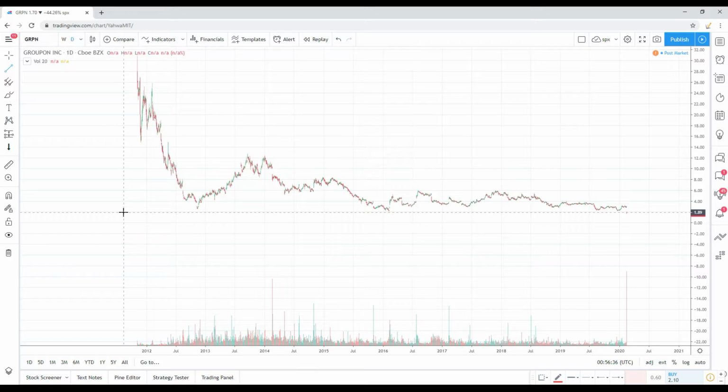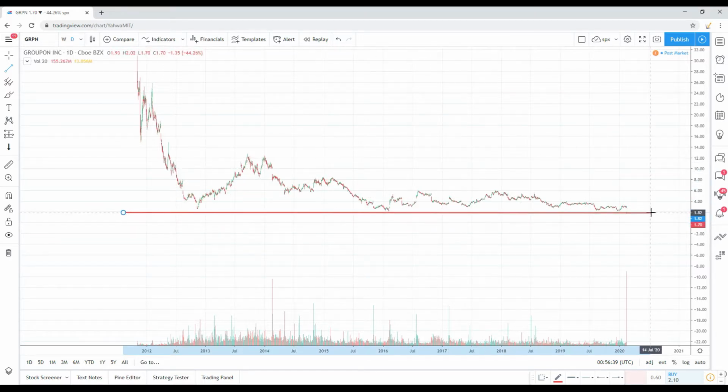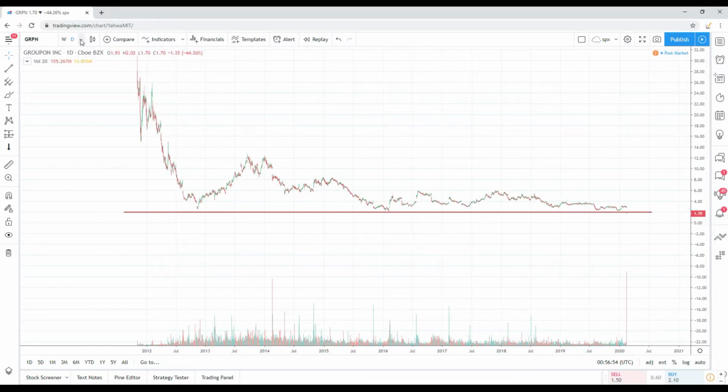I just kind of wanted you to see the bigger picture, and the bigger picture is the stock essentially is trading at all-time lows, right? So the stock gapped down and pierced through this support area. Let's give it a range. Let's call it like $1.85 to $2. You can see we had that gap down, pierced through support, and right now we're trading at 1.70.